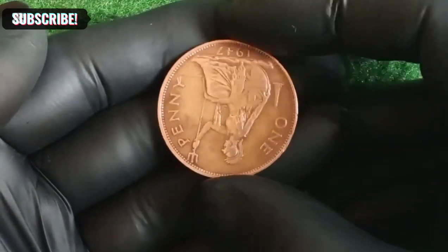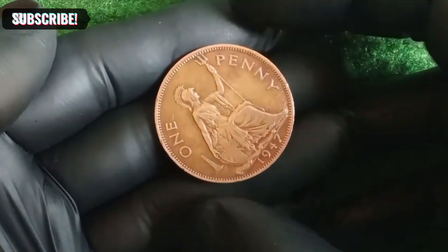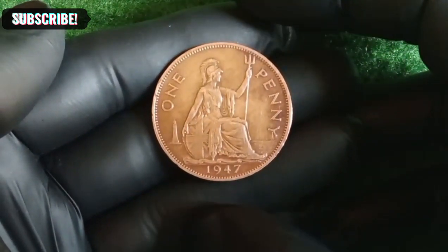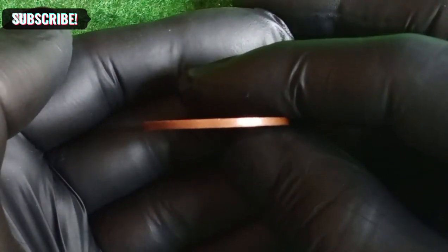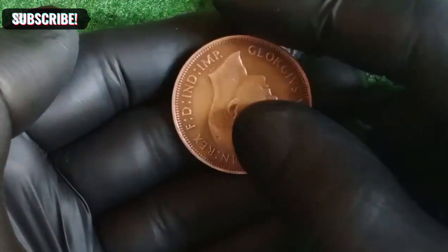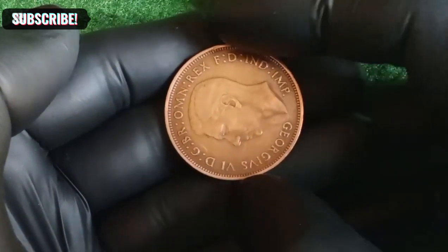Description and specifications. The 1 yen coin of 1947, Showa 22 in Japanese dating, corresponding to the 22nd year of Emperor Hirohito's reign, was minted during a time of massive change in Japan. The coin is part of Japan's first post-war coinage and was made of aluminum, a reflection of material scarcity and the need for economic rebuilding.